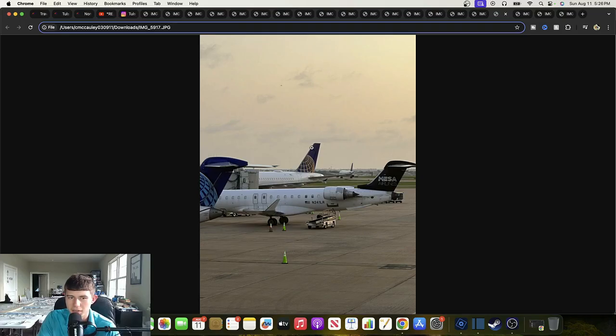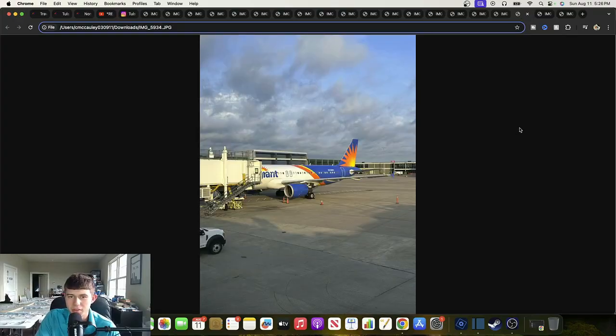And then there's the 320 Denver and a couple others, so I thought that was kind of a cool shot right there. And then there's my A320 to Tampa, which I'm a little sad that it's not going to be year-round this year, but hopefully we'll be seeing that coming back in the future. But yeah, hopefully it'll be back next summer at the very least. And I'm confident it will be.